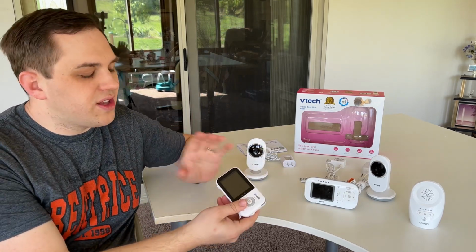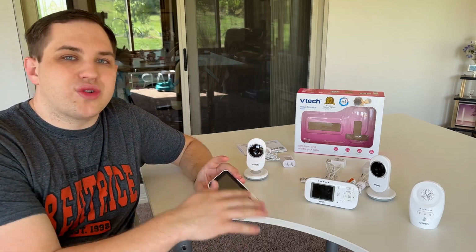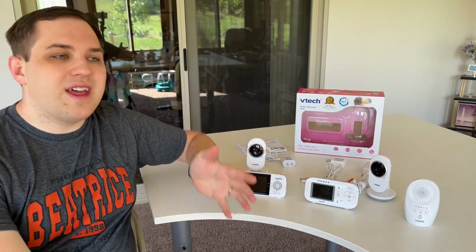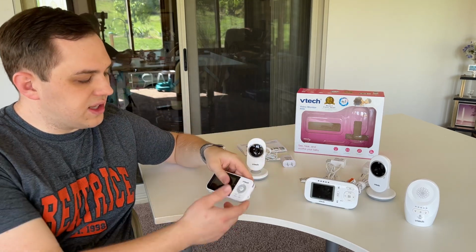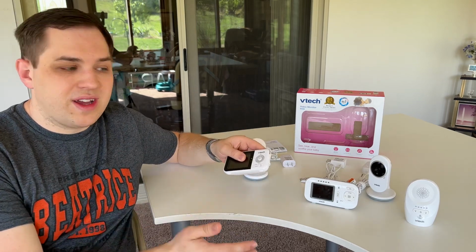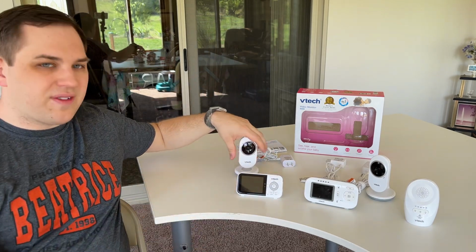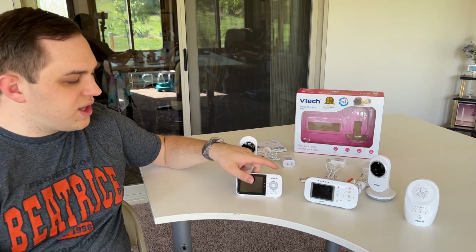The other thing that I love about this is you're able to just push a button and the screen turns off. You still get the audio, perfect audio, but you can turn the screen off, and if you have a question, you can click in and hear and see what's going on. You can zoom in, you can do all the different things that you need. This thing even has a little night light on here. Some of them have a lullaby music thing you can play as well.